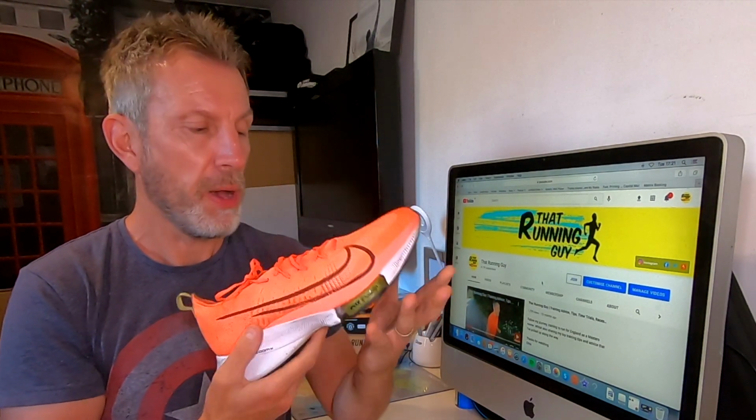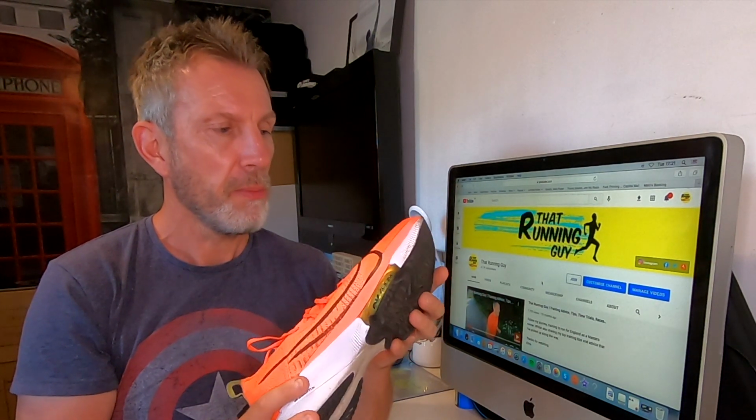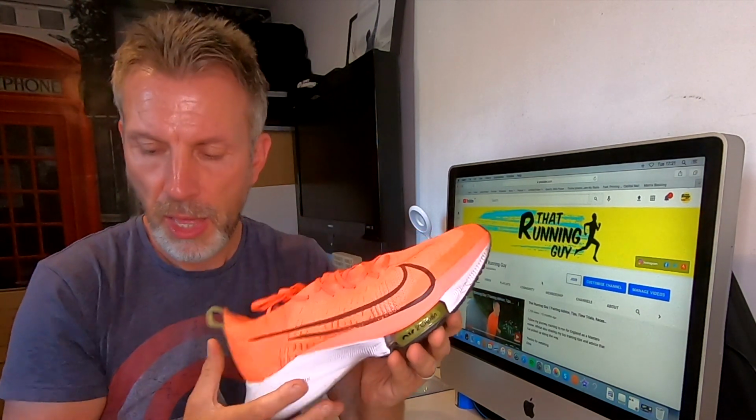Not one that everyone gets on with. Yes, it's a bit noisy, but if you can get on with it, I say it's a great shoe. My only niggle is that this bit here is a lot harder. So whenever I wear these, my nail gets a bit sore around this area, but I think that's because that's reinforced. All my shoes that I've showed you so far, apart from the Wildhorse 6s, are true to size. The Wildhorse 6s I always go up half a size on a trail shoe, so they're 11.5. But all the rest are 11, and the shoe I'm going to show you next is also 11.